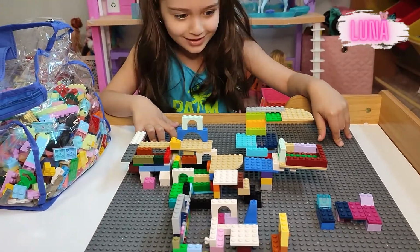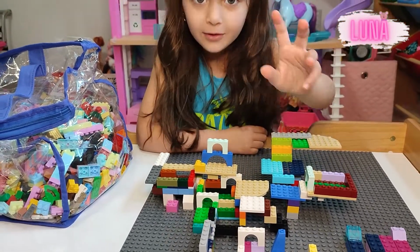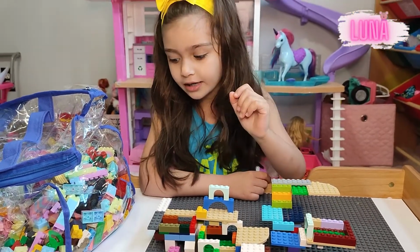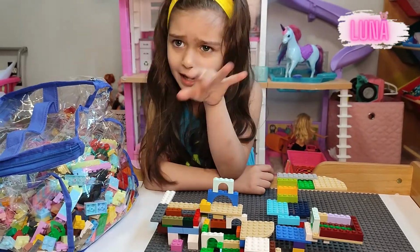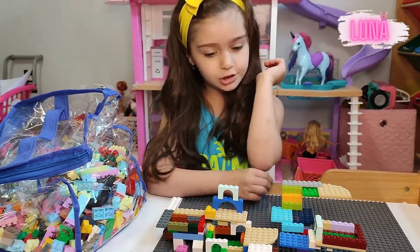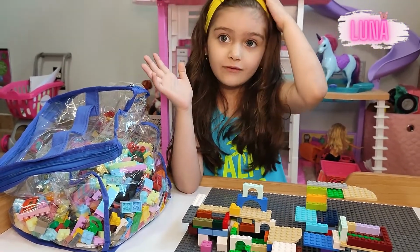Surprise! I'm sorry because I didn't really put furniture inside. I didn't really make it, because this is normally not for houses, but I managed to make small houses anyway.